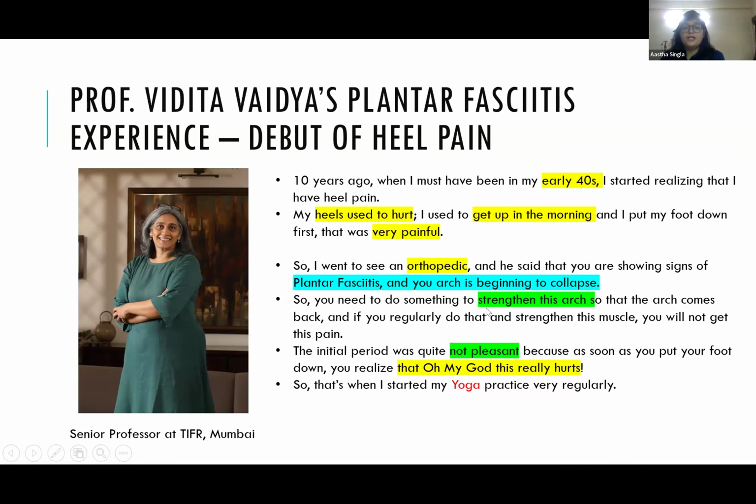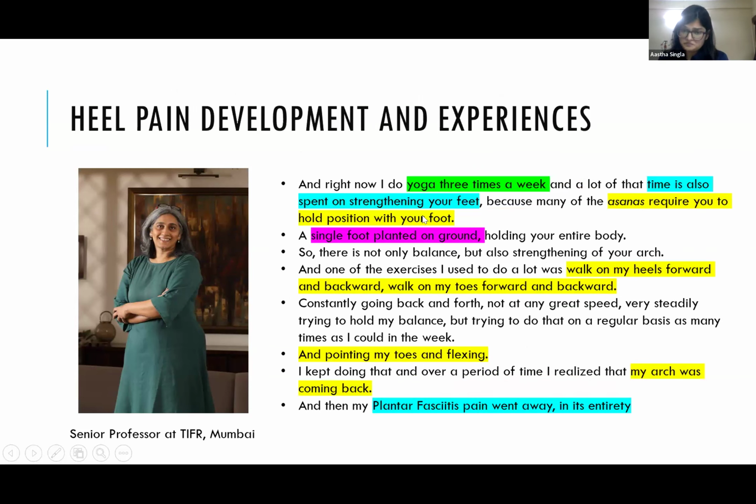They advised her to do something to strengthen this arch, so that when the arch comes back, the pain will reduce. She describes it as not at all pleasant, like, oh my God, it really hurts whenever you put your foot down first thing in the morning. She did not go to physiotherapy, rather she started yoga, which she will describe.